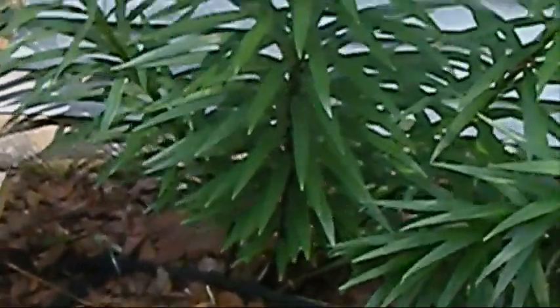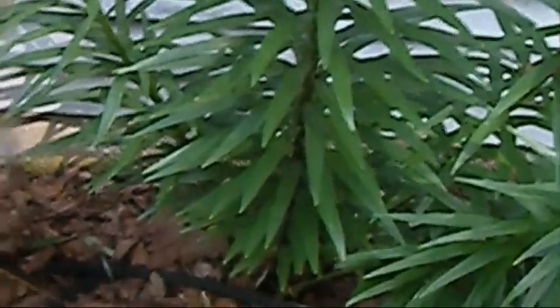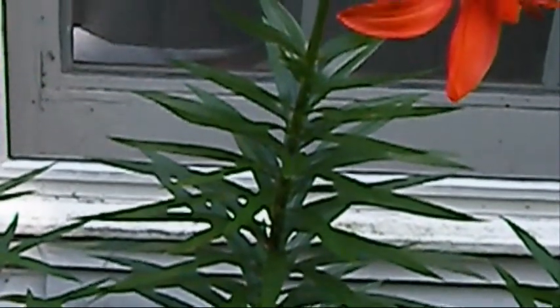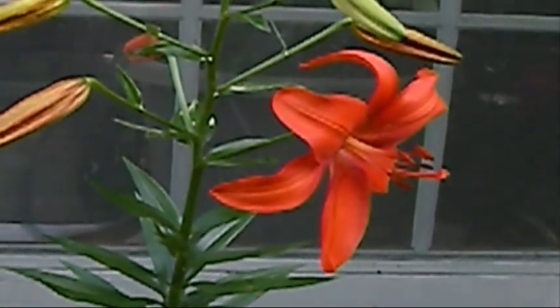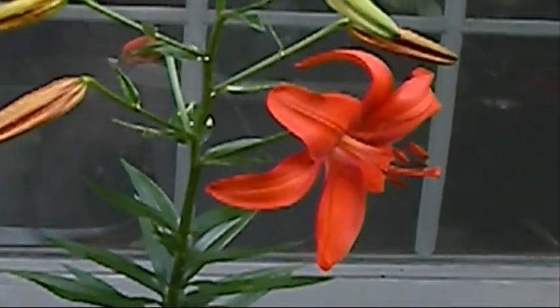And then we've got a different kind of lily. Notice this has alternate leaves. It doesn't have the sedge-like leaves. And I don't know if this type is edible or not, so we're going to have to do a little research and see if that one is.